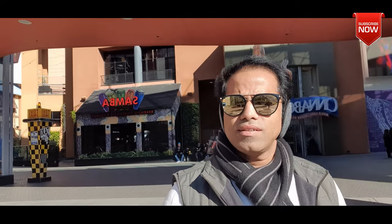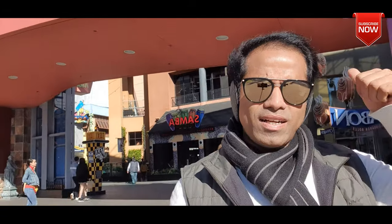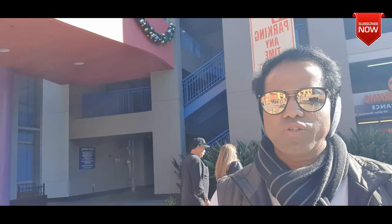So right now I'm here in Universal Studios. We'll be going to Hollywood. So here you need to get a ticket. It will cost you $125 or $29 per head for adults. So I'll show you the food view in Hollywood.